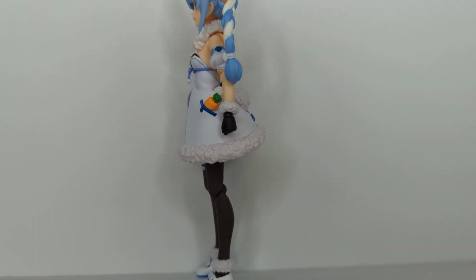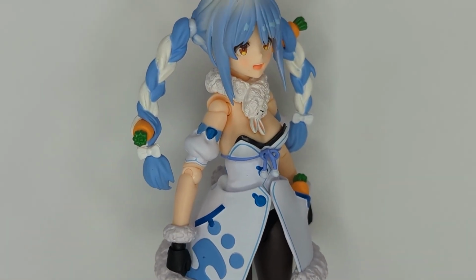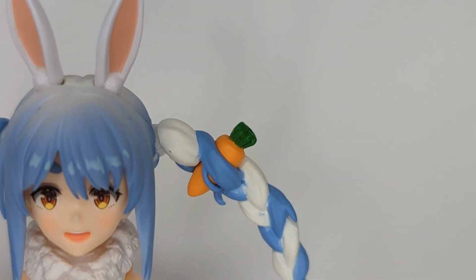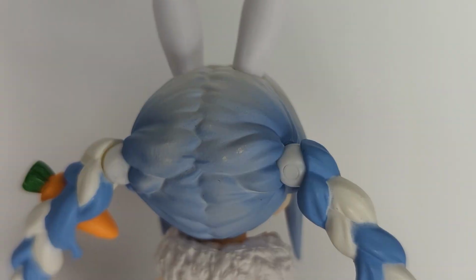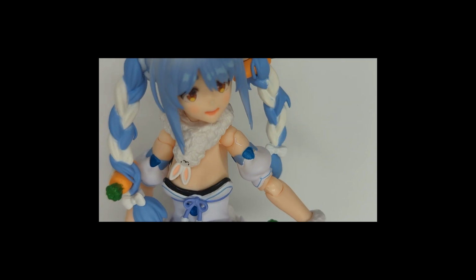The painting and sculpting on Pekora here was phenomenally executed, as expected from Max Factory. The paint apps were applied with god-tier precision, loved the winter-esque pastel color scheme. All the details were brought to physical form flawlessly, with bright orange carrots along her pigtails and skin-tight black leggings to add some extra color to the sea of blues and whites. Not completely perfect of course, but nothing too major. This crack, scratch, paint streak, whatever it is, kinda sucks though.